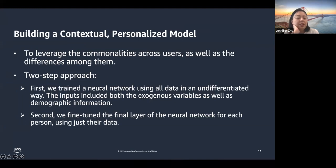So the approach we are taking, we tried several, and this is the one we finally found to be the best approach. First, we train a neural network using all the data in an undifferentiated way. The inputs include all the variables we can measure, and also the demographic information of the driver. So you can think of this as an overall model, like the base model.